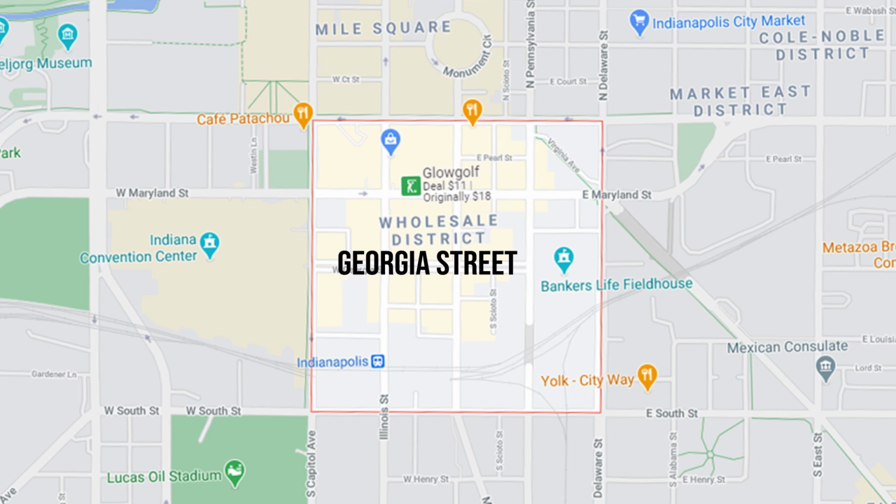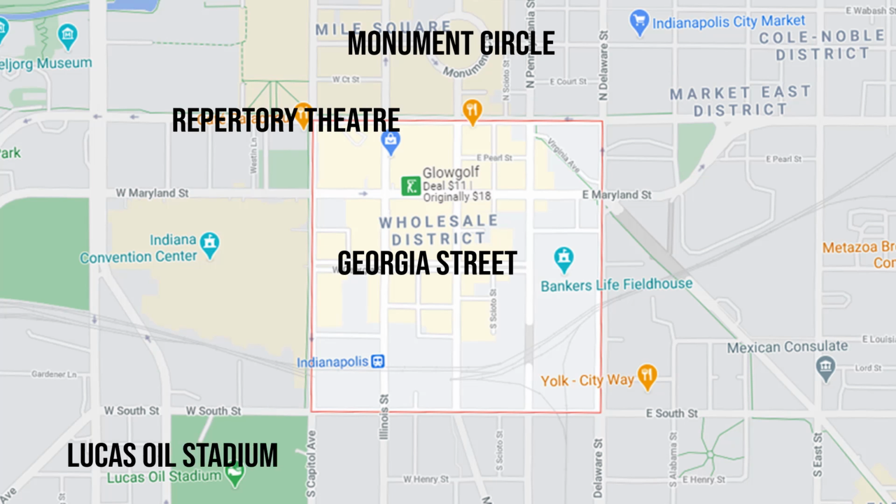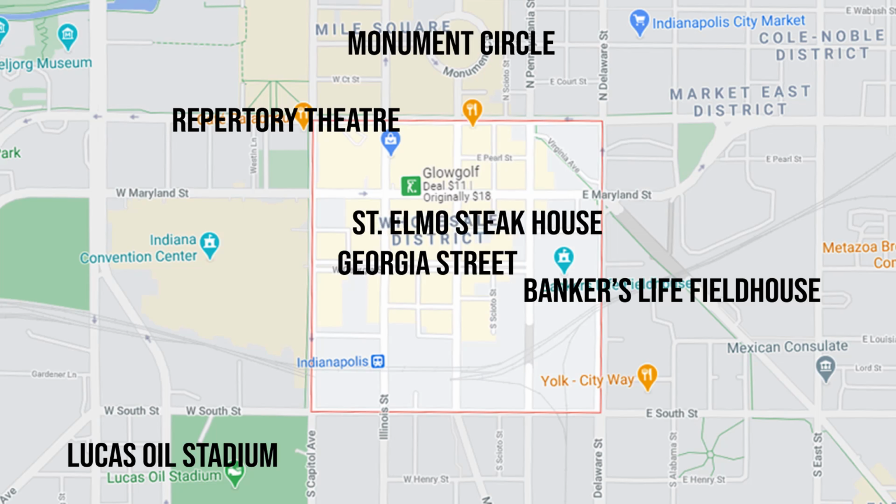Street parking might be a little bit difficult, but during the week or just randomly on the weekends without major events like Colts games or Pacer games or concerts happening, you might be able to do that fairly easily. But you can walk to everything through here. So the Repertory Theater, Monument Circle, Lucas Oil Stadium, Bankers Life Fieldhouse, St. Elmo's Steakhouse, or any of the other places that surround me where I'm at right now.